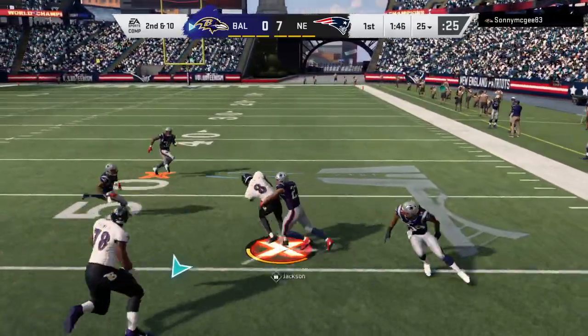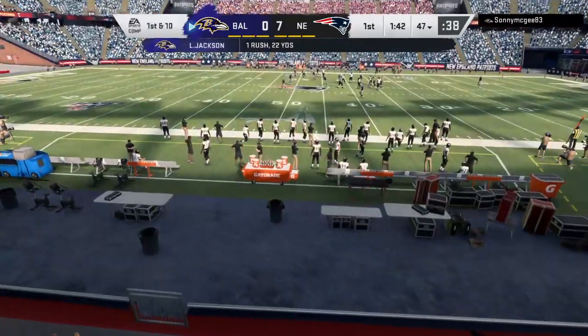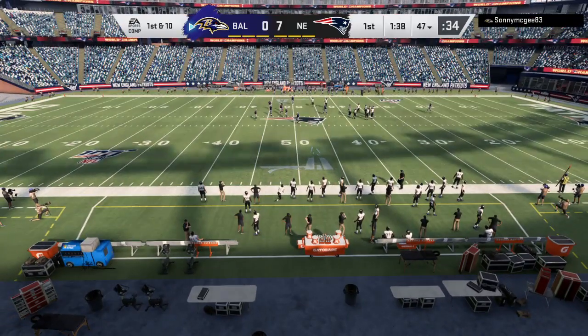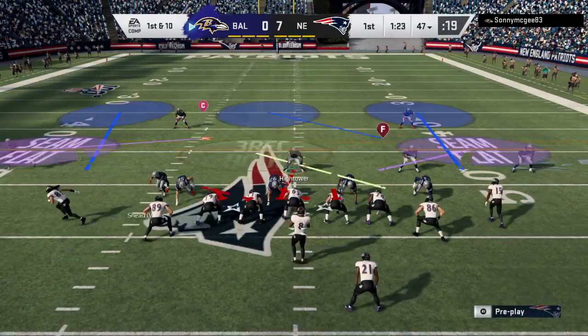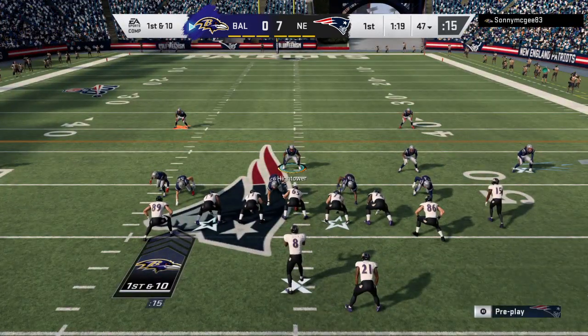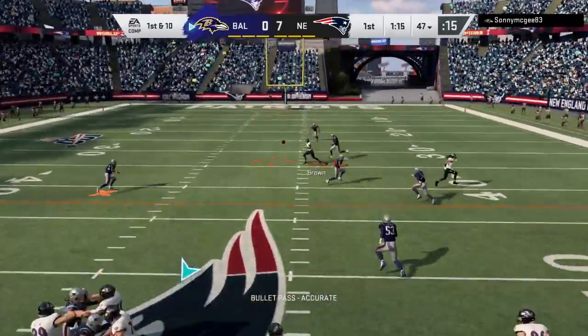He finds an opening past the 40, and he takes it all the way up to the 47. 22 yards there, a 1st down. Pretty nice play here. They go read option, read the defensive end, and when he collapsed down inside, how about the quarterback pulling it, keeping it, and not only getting to the 2nd level, but picking up some really nice yardage. Very, very well read.